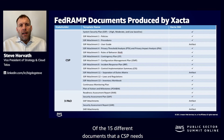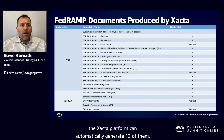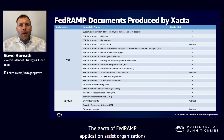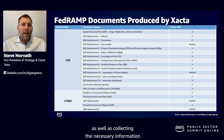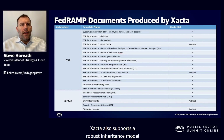Of the 15 different documents that a CSP needs to build for their FedRAMP submission, the Xacta platform can automatically generate 13 of them. The other two being artifacts that are typically authored by the product team, the user guide and the separation of duties matrix. The Xacta FedRAMP application assists organizations in understanding the process, as well as collecting the necessary information to build the appropriate evidence in support of a FedRAMP PATO or ATO.